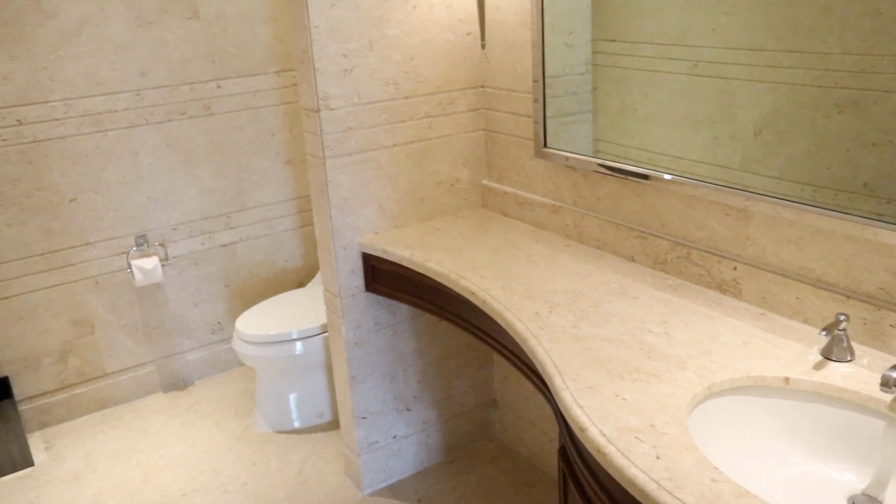This is the guest bathroom. So nice. I don't plan on having any guests, but nice to know there's a bathroom there. And then you come in here and it is the master bedroom. So this is the whole room, which is huge. I don't know if the camera does it justice, but it's enormous. So cool. And then you walk through here to the master closet.